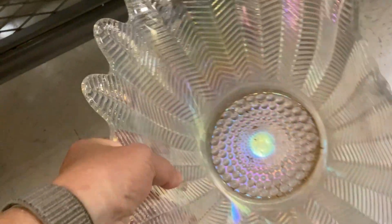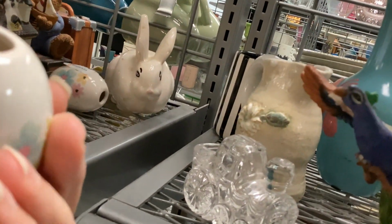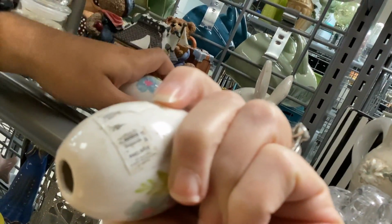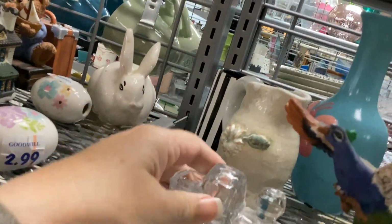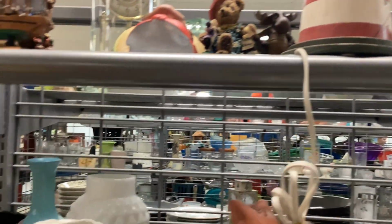And then I liked this bowl, but it's modern and it wasn't signed and it would be really hard to ship. But I can come back and get it and we'll ship it if somebody wants it. There's that peacock again. And then these are more of those little eggs, and they were only $1 each when they were originally purchased, so I didn't think they would have much resale value.